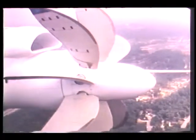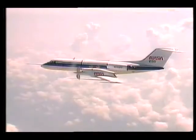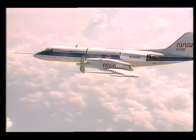They are very highly swept and very thin. There are 8 to 10 blades rather than the 3 or 4 blades that we are used to seeing. We therefore get more power in a smaller diameter. It allows us to fly faster, up to 600 miles per hour, and at a much higher altitude, around 35,000 feet. The noise levels of this new turboprop are much less than the traditional propeller or turboprop aircraft.